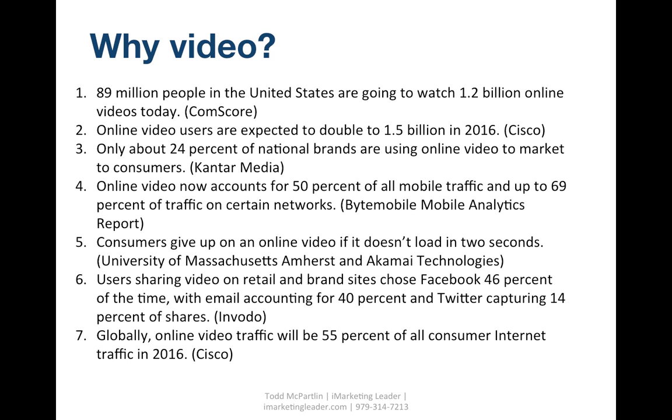So stat one here, 89 million people in the United States are going to watch 1.2 billion online videos today. Right? So that is a lot of videos. Number two here, online video users are expected to double to 1.5 billion by 2016. That's not that far away. 2016 is right around the corner.